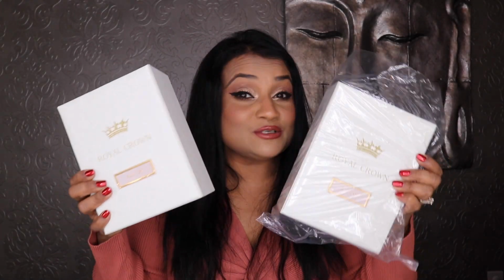So next I have 3 Royal Crown fragrances that I am dying to share with you guys because they're amazing. So the first one I have here for you is one that I've been dying to get my hands on, and I'm so thrilled with it that I bought a backup. So I have 2 of them now. This is none other than Royal Crown Sultan. So here we go, as they say in the East.